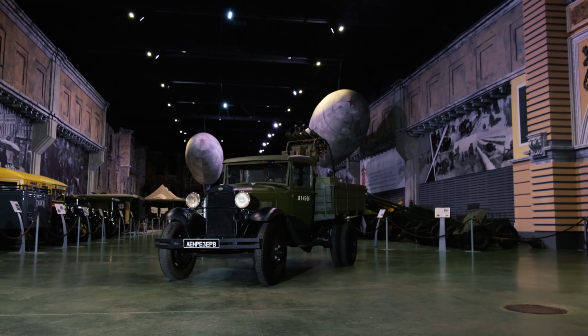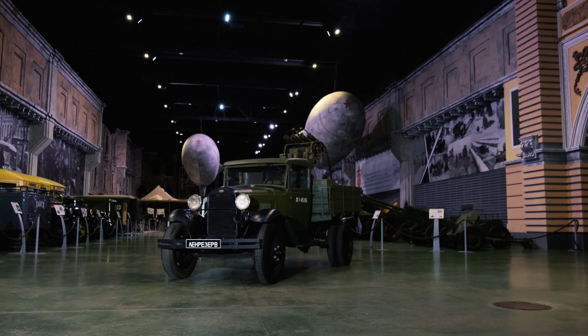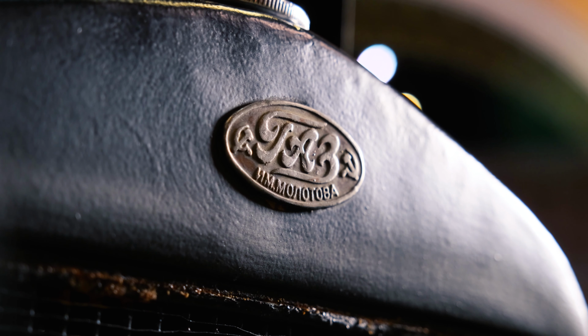So, if you ever encounter the early Ford models, know that its twin brothers served as heroes for their country.